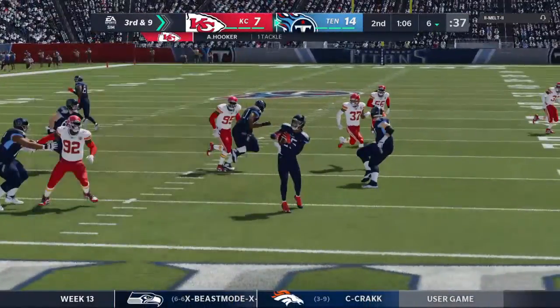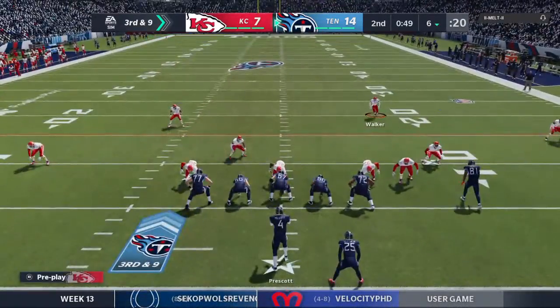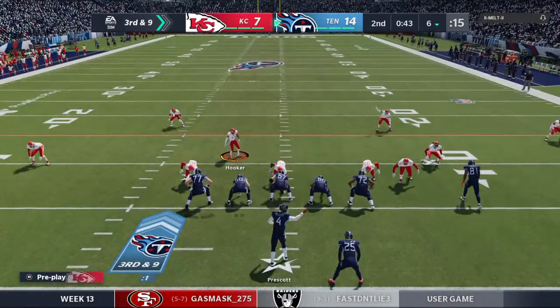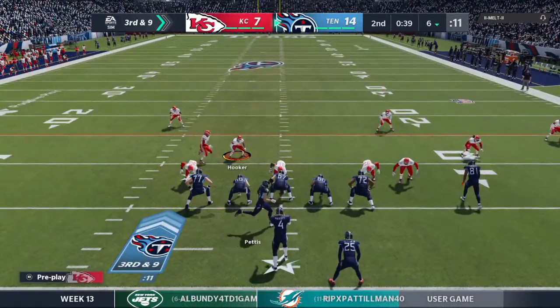Time to give a little credit here. That was an excellent read by the guys on the defensive side of the ball. Oh, you're crediting your defense. Got to credit them on that one because they tried to fool him, right? Tried to trick him. Ran a screen, and they went to it and smothered it for a loss of yardage.